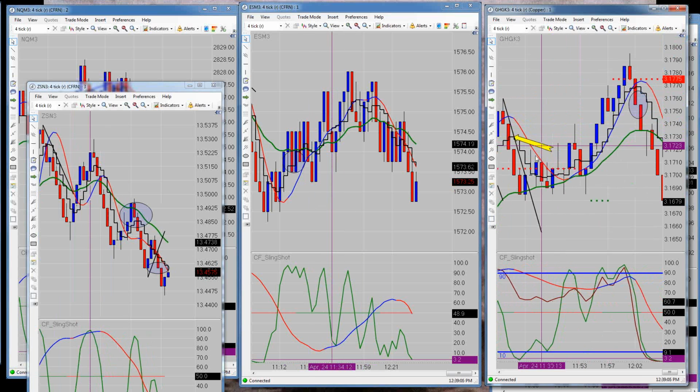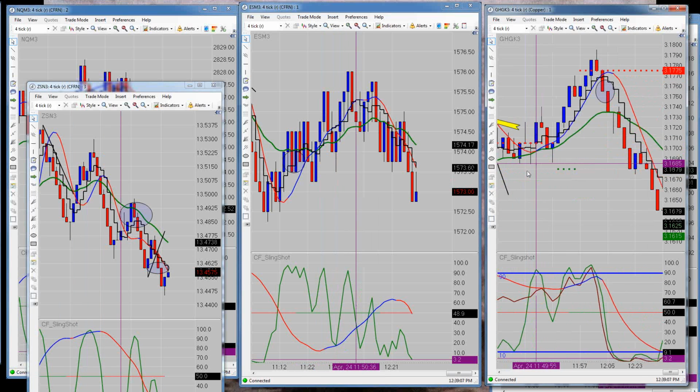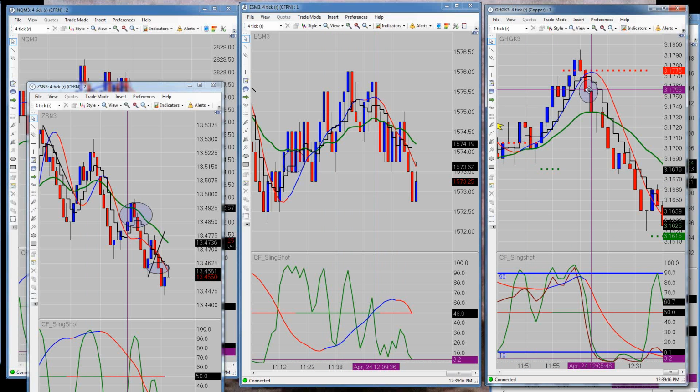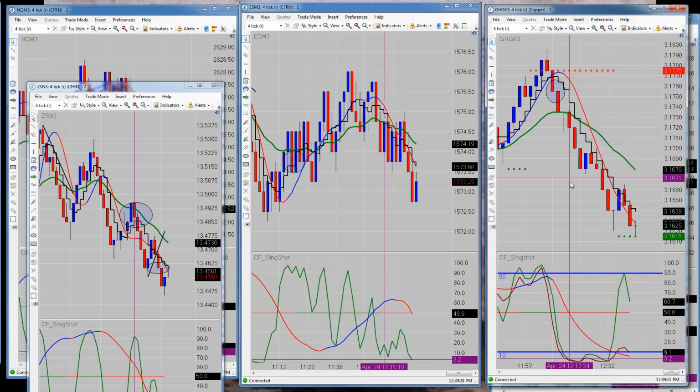It did end up going up. We had the direction right. It just ended up stopping me out at break even first. Now over here, on this one right here, it dropped right through. Why did I have this circled? It dropped right through the BBC and didn't give an opportunity over there.